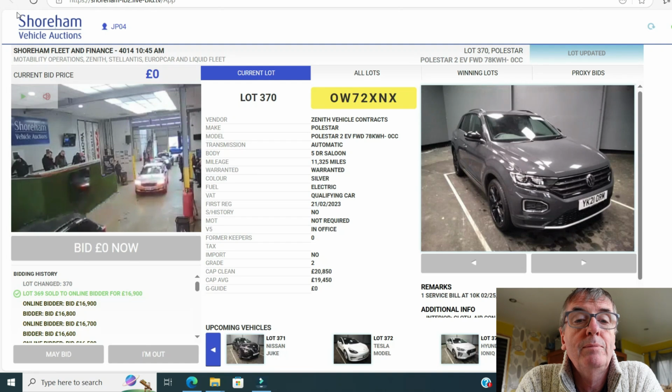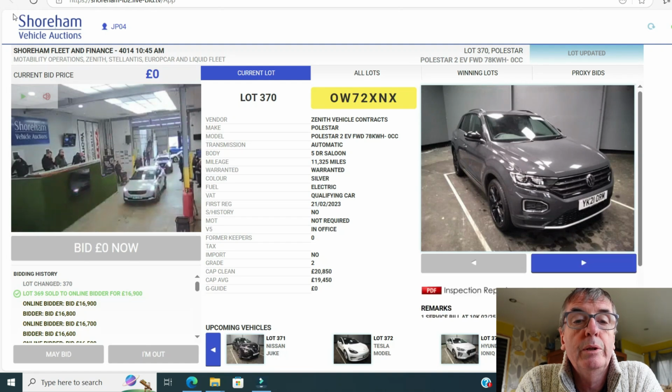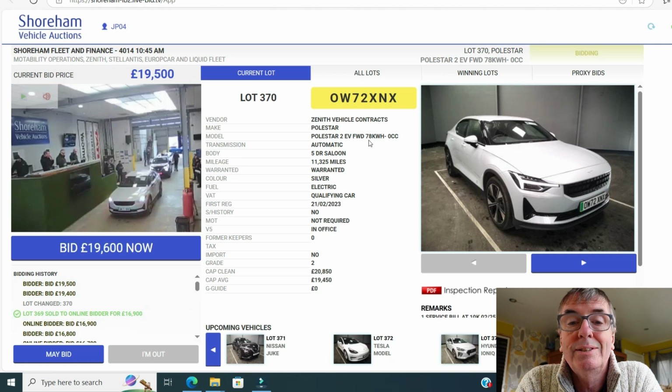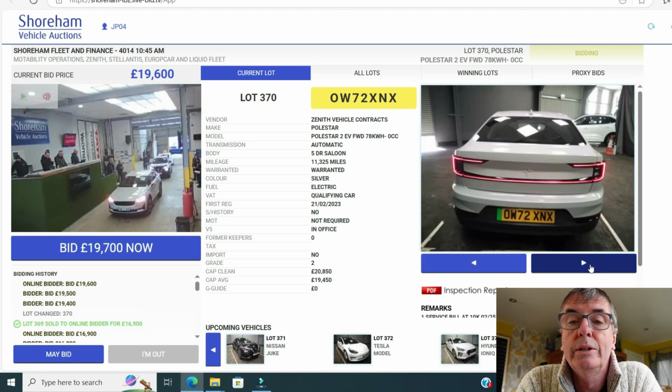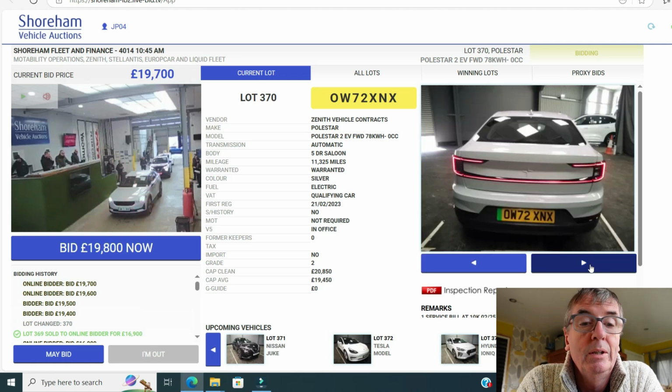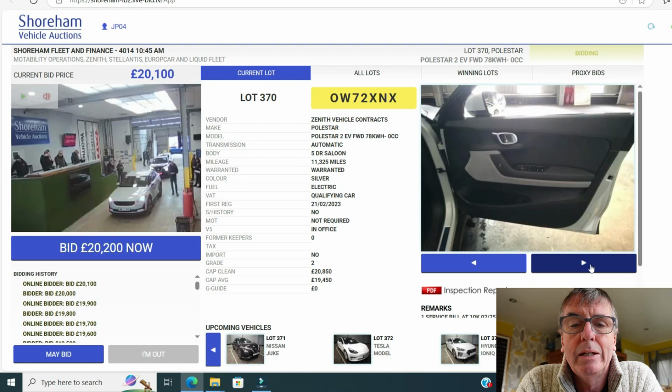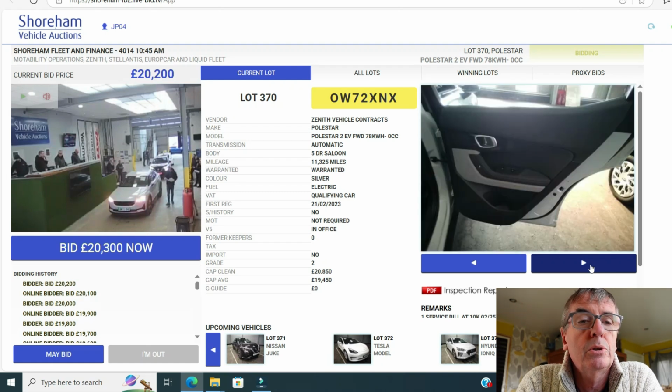Polestar time, 78 kWh, front wheel drive, 72 plate. I like the Polestar, bit cramped inside, but I love the way they drive. 11,000 miles. It's in the silver. Looks a bit white to me on the pictures, but it must be a very light silver. That's white, surely. Anyway, 19,450 is its average price. I find the interior just a bit cramped, I get bashing my knee on the centre console.